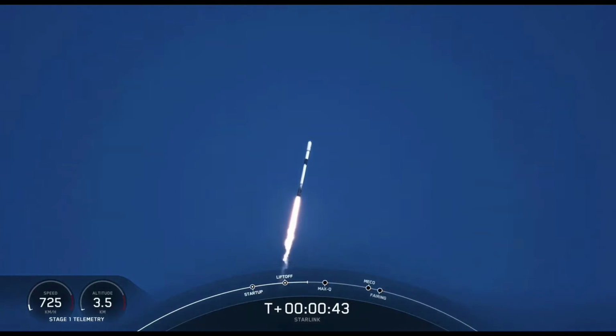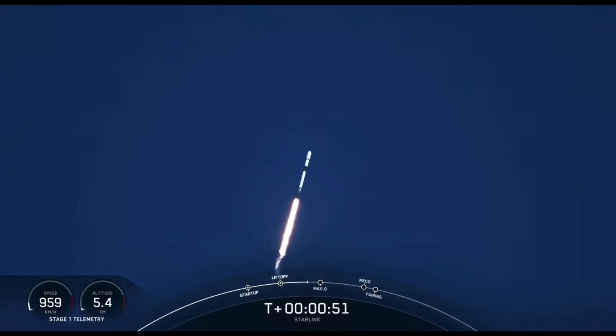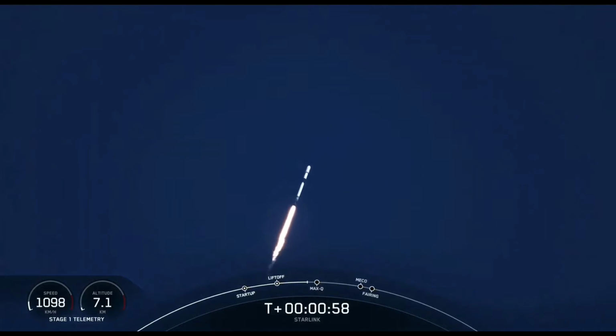Falcon 9 has successfully lifted off from Space Launch Complex 40 at Cape Canaveral Space Force Station, power and telemetry nominal, carrying our stack of 46 Starlink satellites to low Earth orbit. Now, moments ago, we throttled down the engines, reducing the speed by decreasing the flow of fuel to the engine. That's in preparation for max Q, or maximum aerodynamic pressure. Vehicle supersonic. And we are coming up on max Q in a few seconds here.